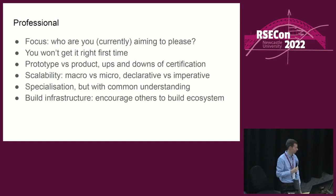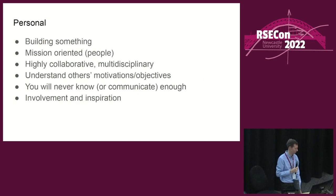The key message there is to build infrastructure, though. If you build the research API in Kubeflow, let other people write the models and build client libraries to make it work, and that's been very successful.